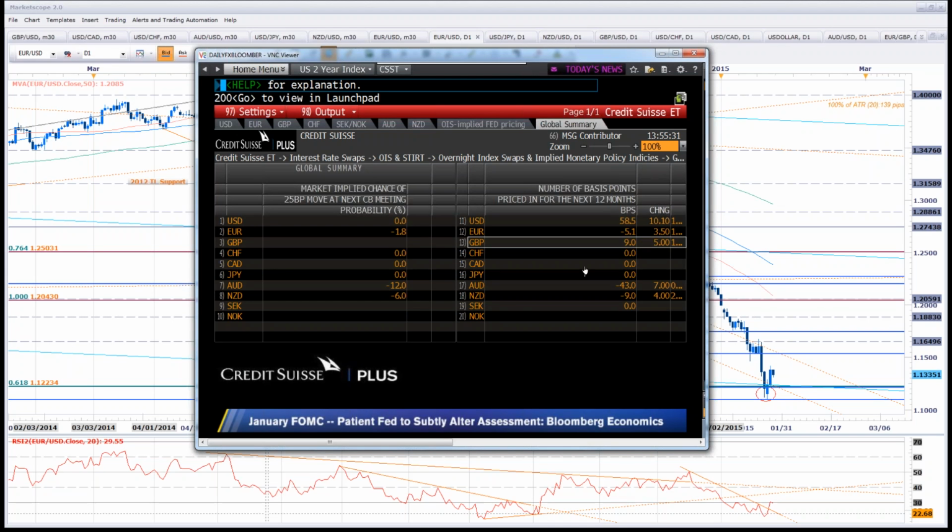Interestingly enough, heading into the RBNZ, there's really not much of an expectation, about a 6% chance that we'll see a 25 basis point cut tonight from the RBNZ. Expectations, 12 months, is looking for 9 basis points lower. So, you know, I don't put too much emphasis on these guys. It is just a sentiment gauge, but certainly can be a tell when you see larger fluctuations.